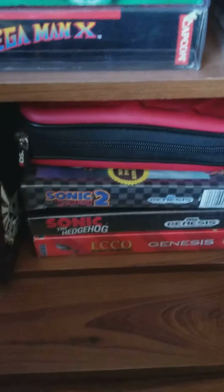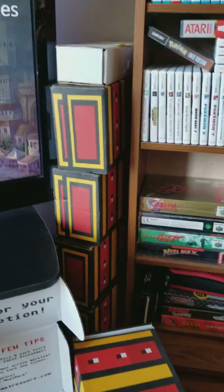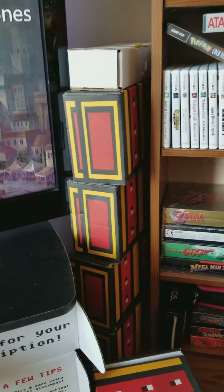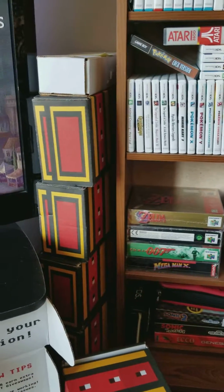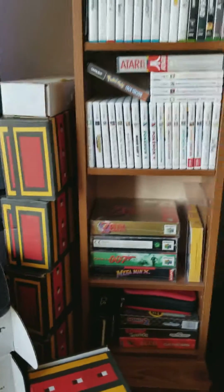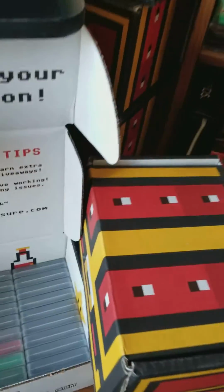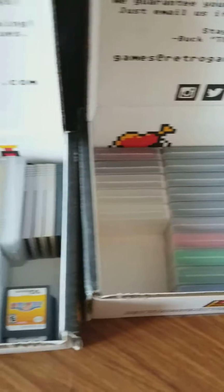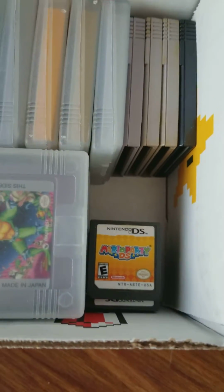Then we go down. Very few Sega Genesis games. I just started collecting Genesis games. My wife's 3DS and her DS. You can see my Retro Game Treasure boxes. Some are empty. I think the top ones contain my handheld systems, like original Game Boy, Game Boy Color, Advance, DS, SP, all that. And then in one of the boxes, I have my Game Boy Advance games. And in the other box, I have my original Game Boy games and some DS games that I'm still working on.